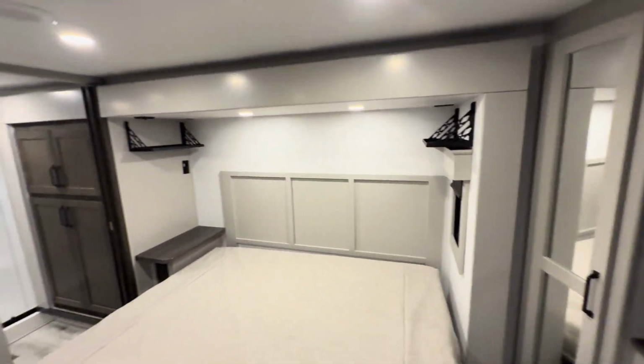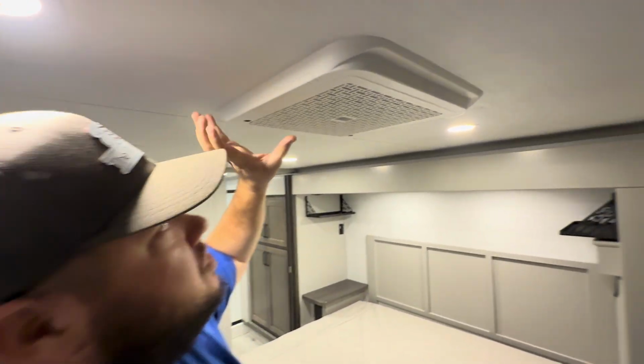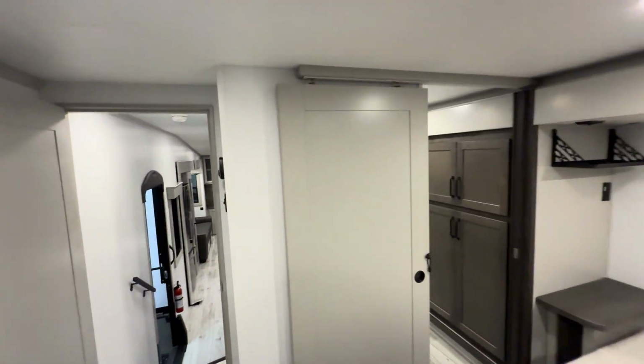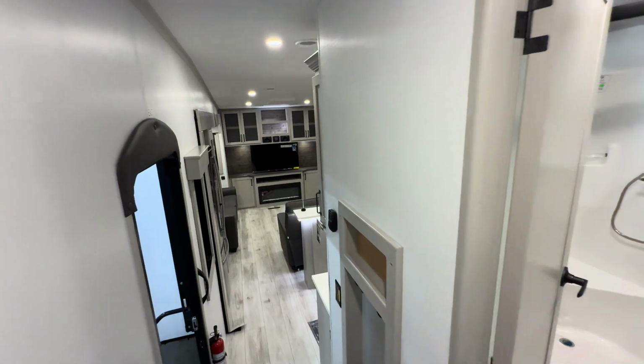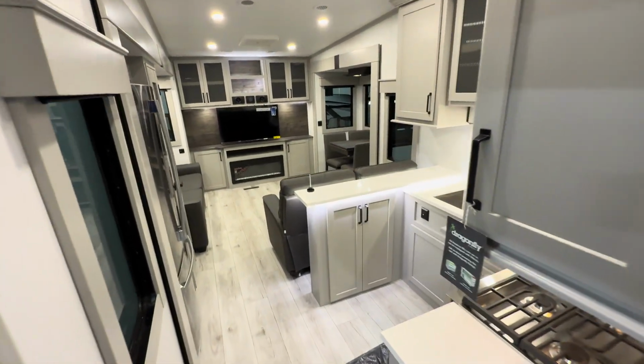But drop a comment, let me know what you think. Probably 6'4" of head height in here, and this is your second 15K AC. But let me know what you think about this floor plan. Now I'm going to head around the outside, show you where everything is located, everything that you need to know. But again, it's the 2025 Montana High Country 311 RD.